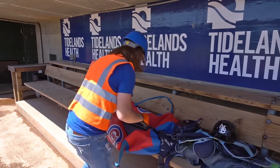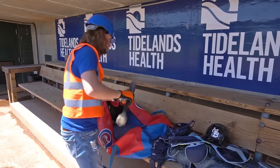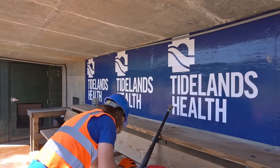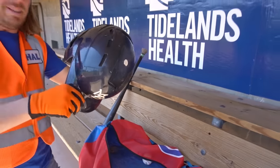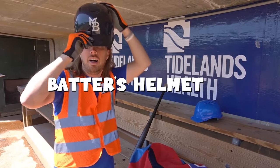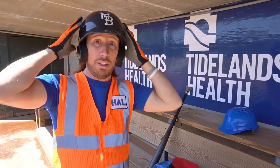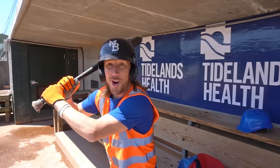Those, we'll sit those there. Well, of course, you can't have baseball without a baseball bat or a baseball. Those are great. Let's sit those right there. Gotta have those for sure. And look, they've even got a batter's helmet. Let's try this on. Look at that. Yep, and this actually protects your head from all those wild and crazy baseballs. Look, it's like I'm ready to go. Batter up.